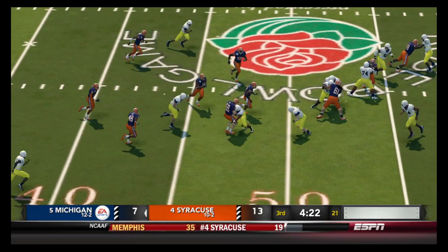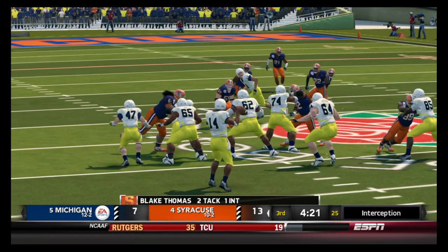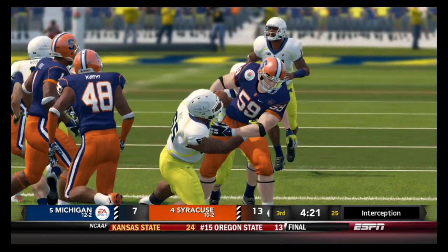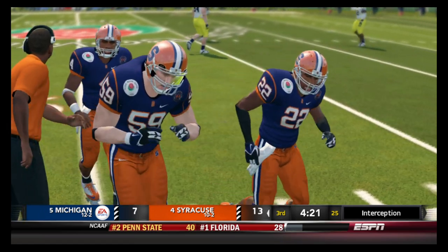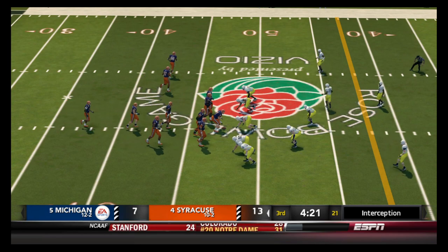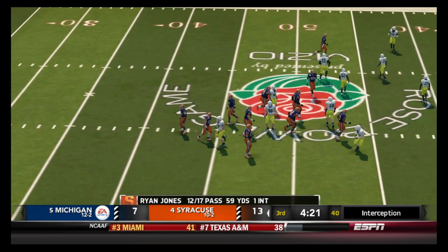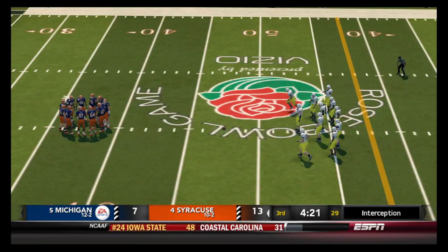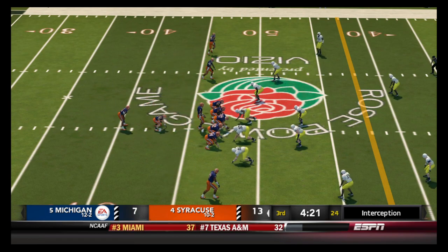And it's going the other way. He came up with a fantastic interception there. Well, you know the quarterback is kicking himself for that one. He just made the wrong read. From their own 47-yard line, it's first down. Just throws this one away. Syracuse with a 6-point lead.